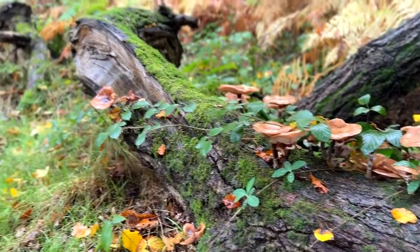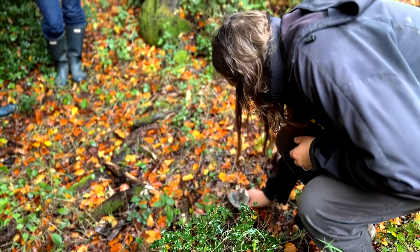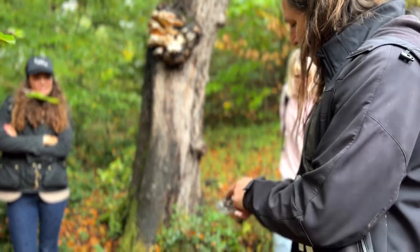Saprophytic fungi, they will then decay the dead tree. Mushrooms that are really good raw, you can chop that and use it in a salad. And it's quite variable. You can see it's got kind of pink.